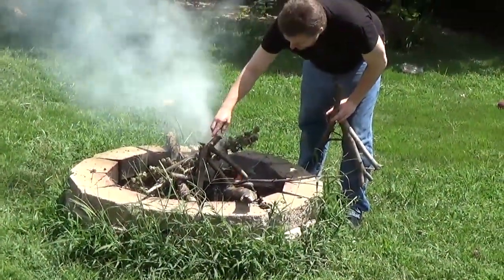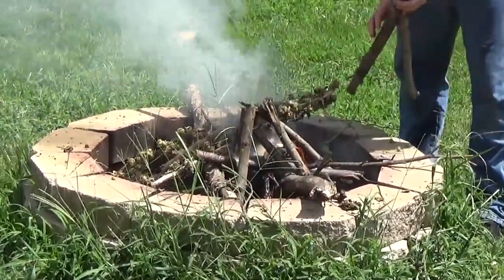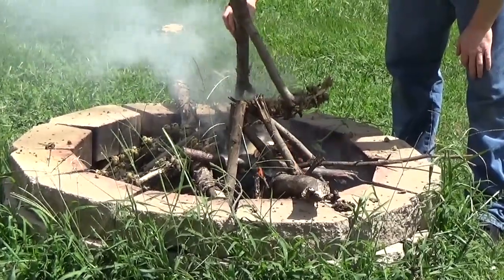So now that we have all effectively created a bird's nest and made fire, now we're going to get a fire going in the pit. And it's time to work on creating some char cloth.